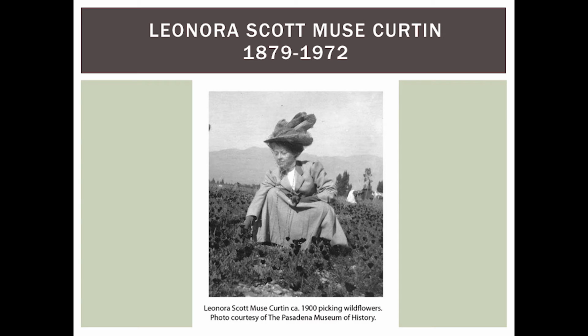So this is Leonora Scott Muse Curtin. I don't know if any of you had the opportunity to tour her house. It was one of the field trips that was offered during the annual meeting that was hosted by the Santa Fe chapter. If you ever get a chance to go to her house, which is on Acequia Madre in Santa Fe, it's fascinating because she was an avid supporter of and promoter of local artists. She had a shop downtown at one point in downtown Santa Fe that sold the furniture that was made locally and other arts and crafts. And her house is full of these things.